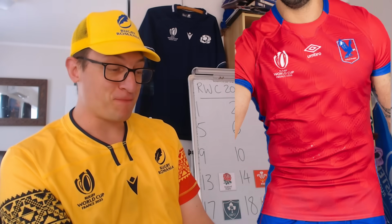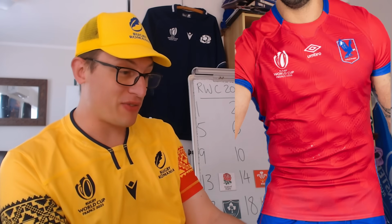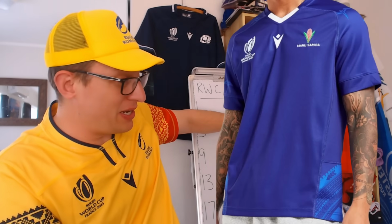But yeah, the Chilean jersey, the contrast of the blue and the red, that's their logo. Makes sense to have that on their jersey. The white stands out on the red jersey. I think the Chilean jersey looks pretty nice, but not as nice as this one. I think the Samoa jersey looks even a bit nicer.